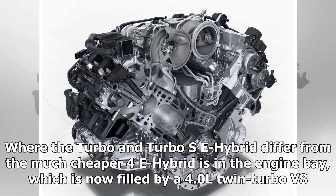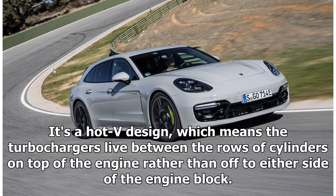Where the Turbo and Turbo SE Hybrid differ from the much cheaper 4e Hybrid is in the engine bay, which is now filled by a 4.0L twin-turbo V8. It's a hot V design, which means the turbochargers live between the rows of cylinders on top of the engine rather than off either side of the engine block.